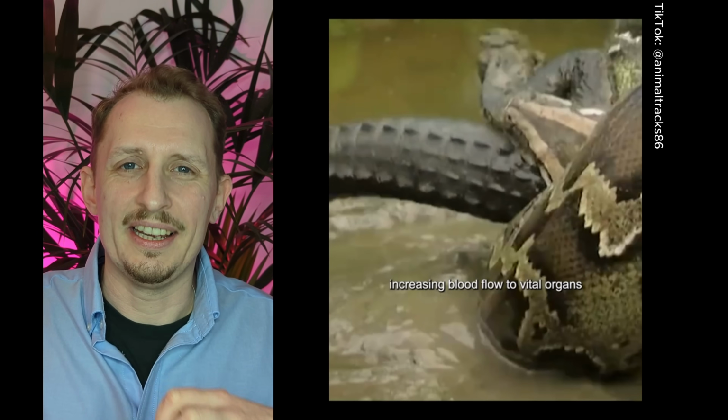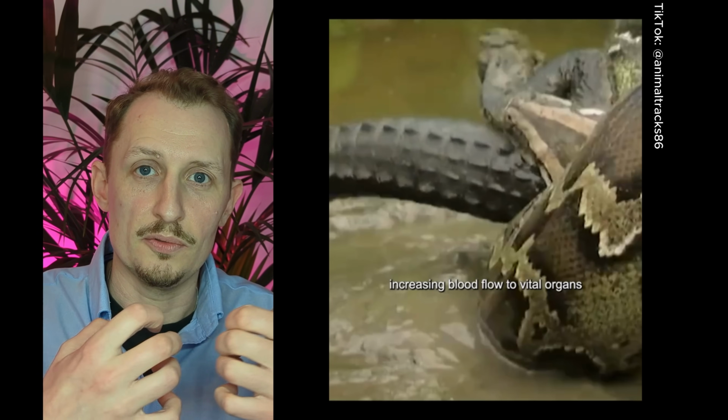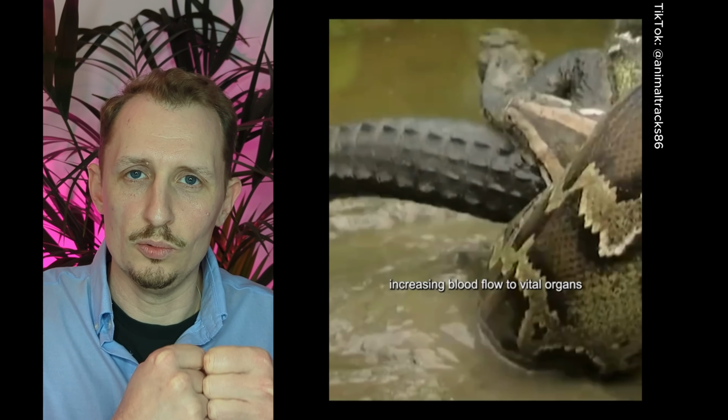Biting always gives a good anchor point, and because of the way they constrict, because their ribs are all so close together, the muscles are close to full contraction at all times.